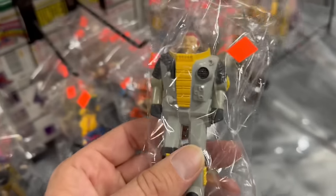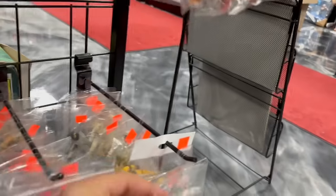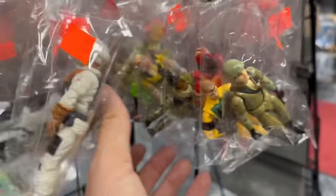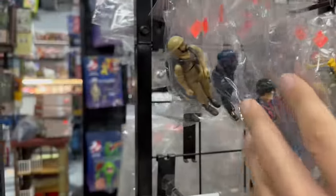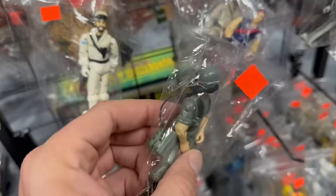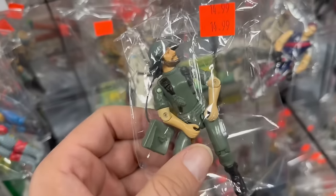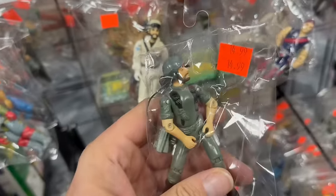I really need a Deep Six. I don't have a Deep Six. I don't think I have it. I keep dropping these guys. I don't think I have an Alpine, but I'll have to double check on that. A really good price on him, isn't he? $15, and he's got his helmet and his backpack and his telecom stuff there. That's actually a nice figure. He's got both thumbs. The crotch isn't broken either. Wow, that's a nice figure for $15.